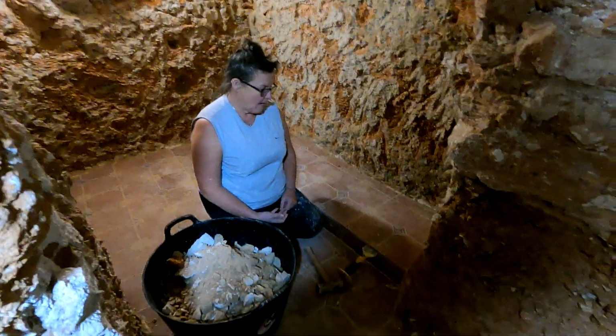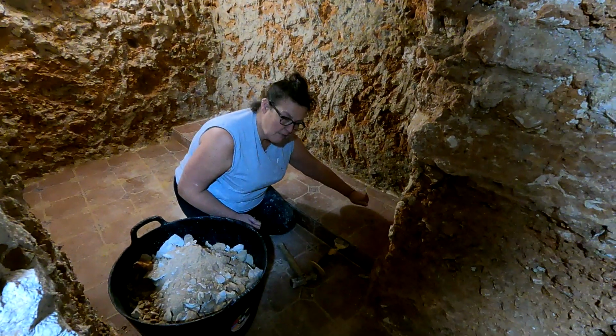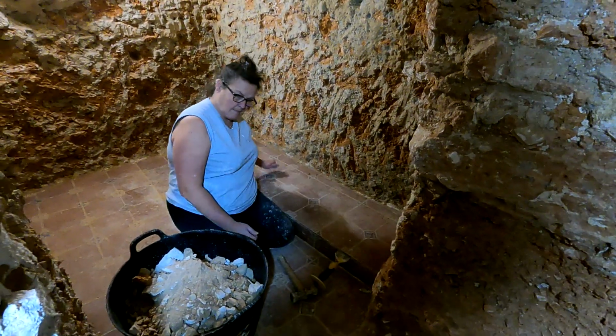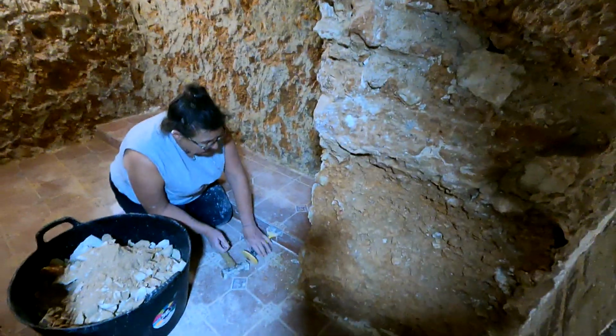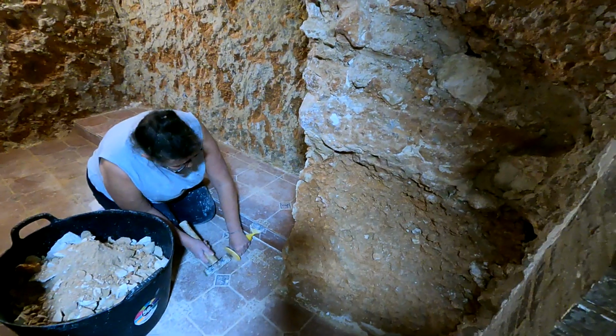Awesome. That is really good. Going for it. These sound really hollow. Going for this one. It's already a cut one. I don't know, whatever, I'm going for this one. Hopefully it won't break.